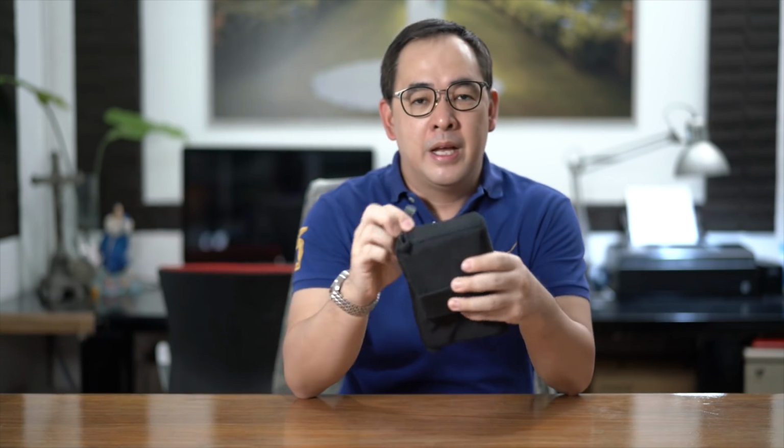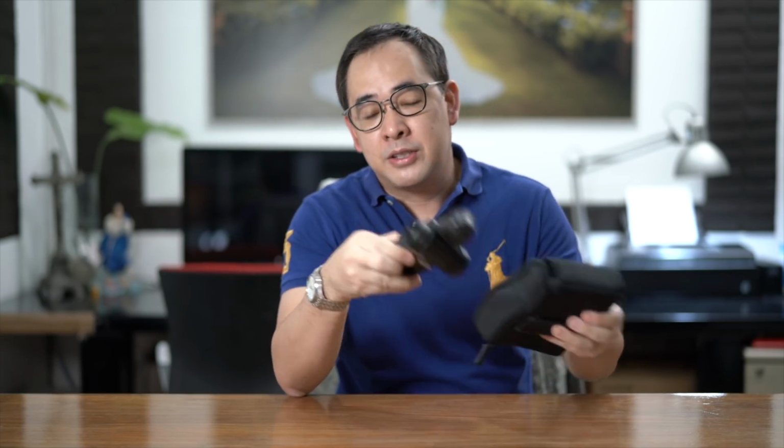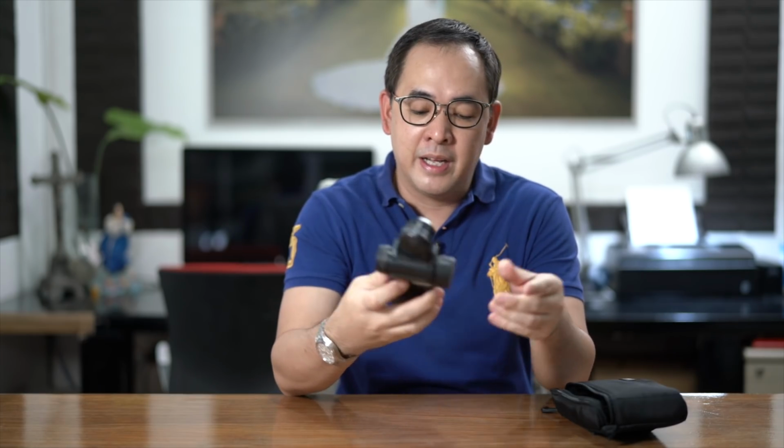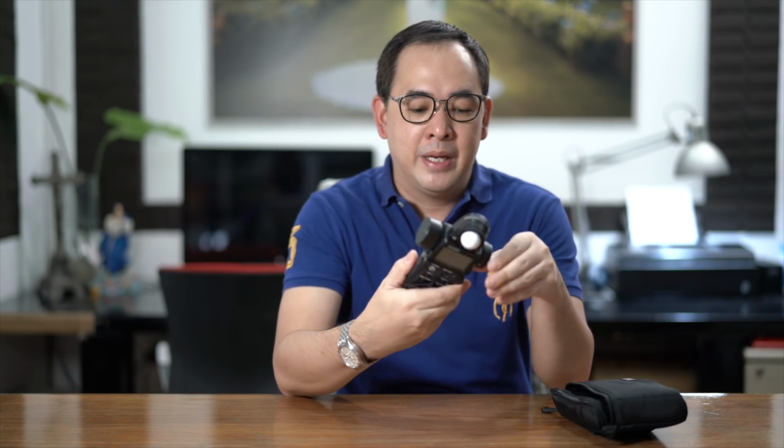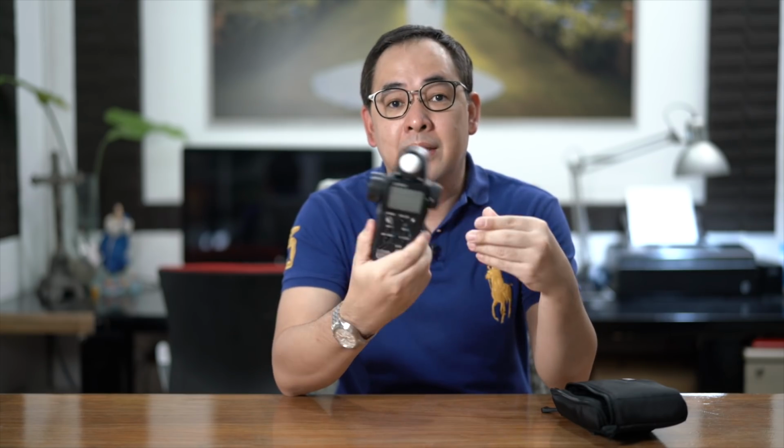Okay, so let's start. My very first one, a light meter. I always get asked that question: do I use a light meter, or should I use a light meter? Personally, I even bought the top of the line Sekonic. I think it's here. I bought this one a few years back. I was just getting into photography at that time. This is the L-758D, and this was a top of the line light meter way back, I think in 2009. That's how long this has been with me, and I probably used it like 10 times.